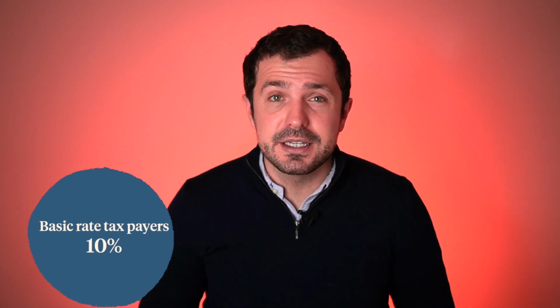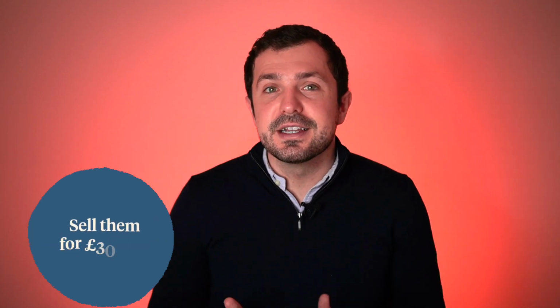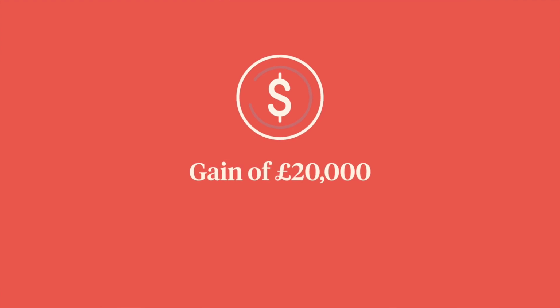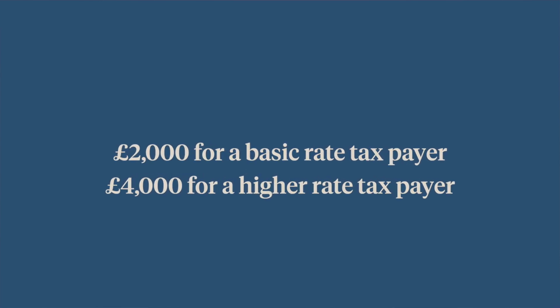Basic rate taxpayers will have to pay 10% in capital gains tax for any gains that they realise, and higher rate taxpayers are required to pay 20%. So if you purchase shares in a general investment account for £10,000 and sell them for £30,000, you will have made a gain of £20,000. If you're a basic rate taxpayer, £2,000 will be levied in CGT and £4,000 is going to be applied for a higher rate taxpayer. But you do, very helpfully, have an annual capital gains tax allowance.